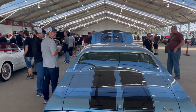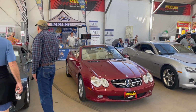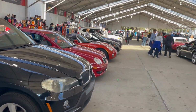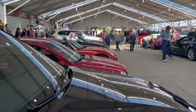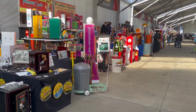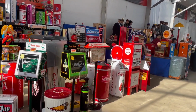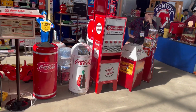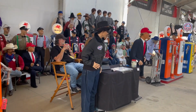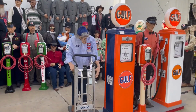See, the staging area is getting a little more empty as the day goes on. This area you have some vendors. This looks like repro stuff. Not really into the repro thing. That's an interesting one.